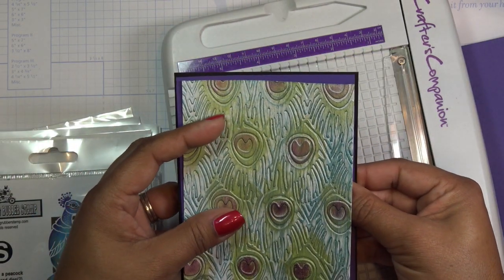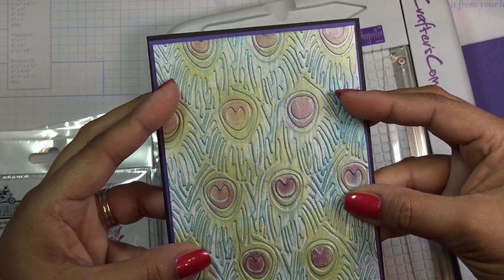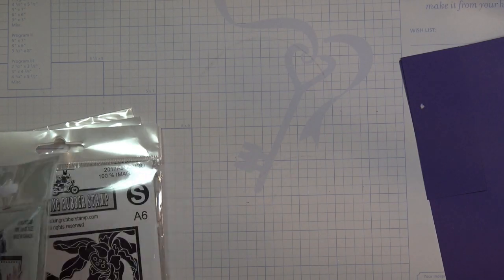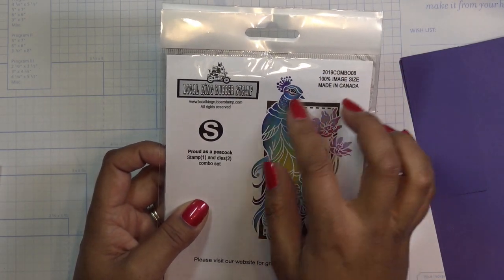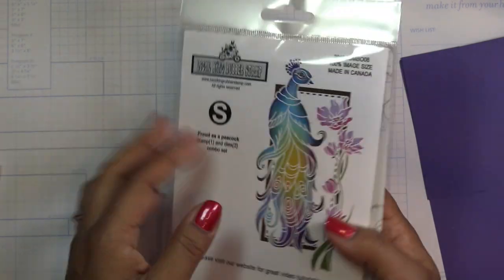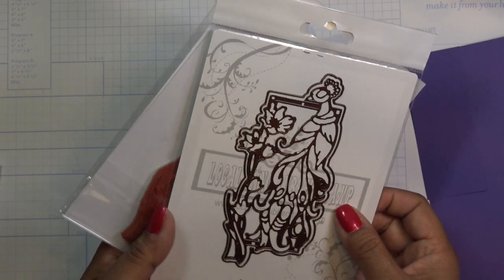And then this too. Now there's a lot going on in this background. So what I want to do, hope you can see that, you can barely see that purple peeking out from behind, is do this set here, but to make the peacock stand out, I think I am going to go ahead and leave the back cut out in black, the outer die. So this one is called Proud as a Peacock, and it's a combo die set, so it's the die and the stamp.